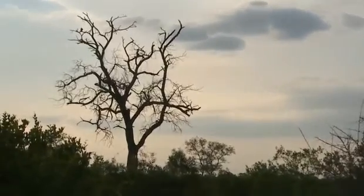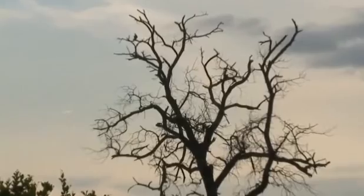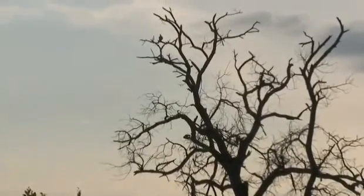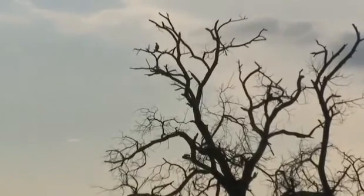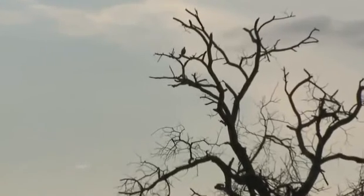So yeah, a lot of the roads in these areas are named after trees or potentially animals that were seen there many years ago. So I just thought I'd let you know that we were on Knobthorn Pan Road.